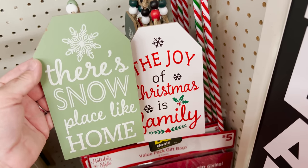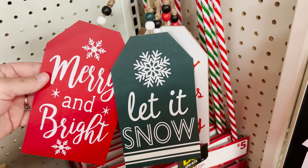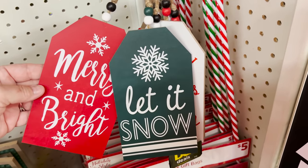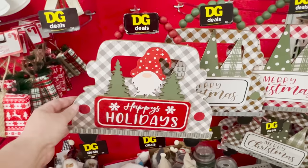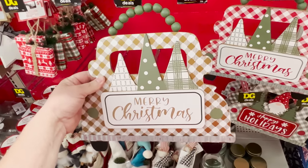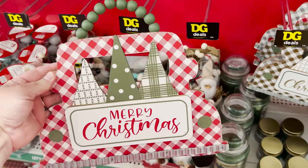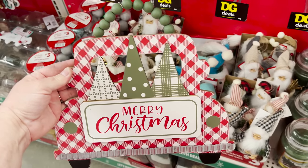They also have some tag style signs. These are $2 items. They come in a few different colors and sayings on them for Christmas. They also have some hanging truck signs. The truck has not left us. These are only $3, and I found three versions, so depending on your color scheme, they've got you covered.